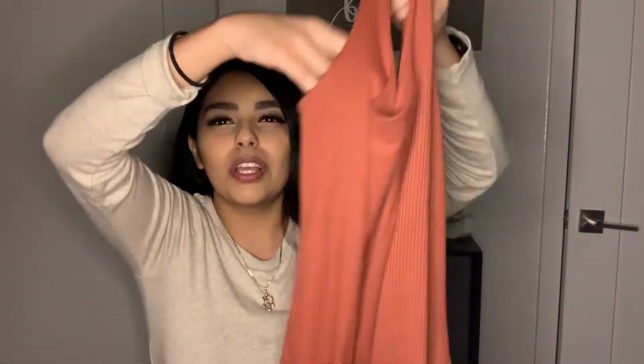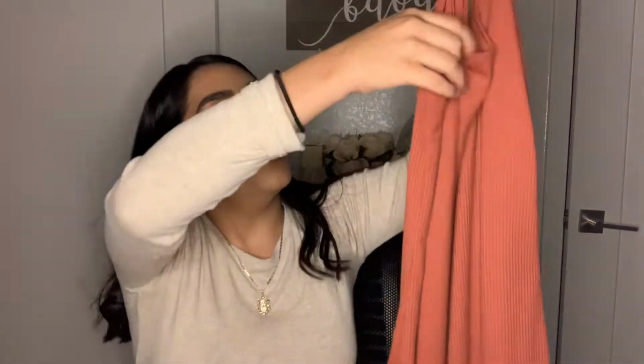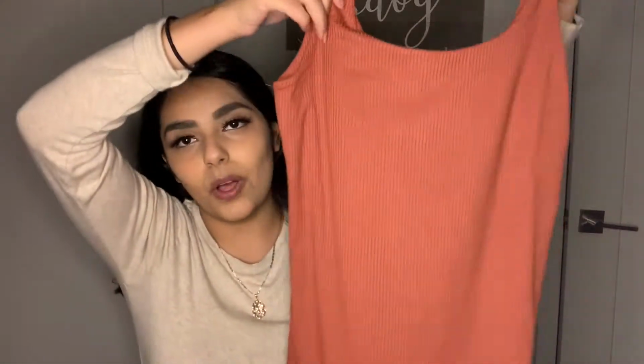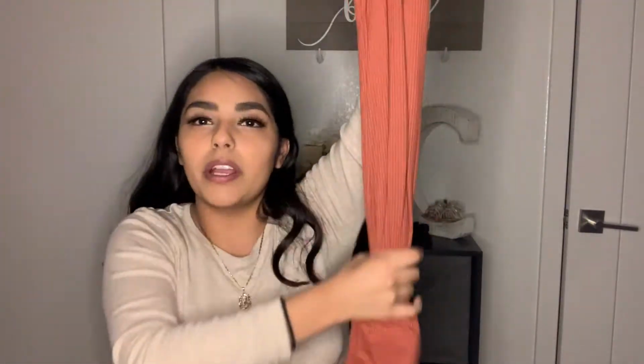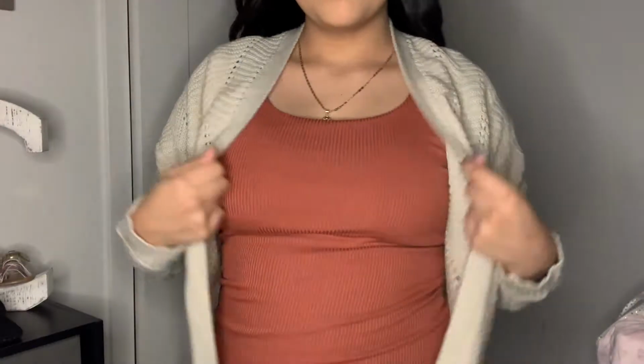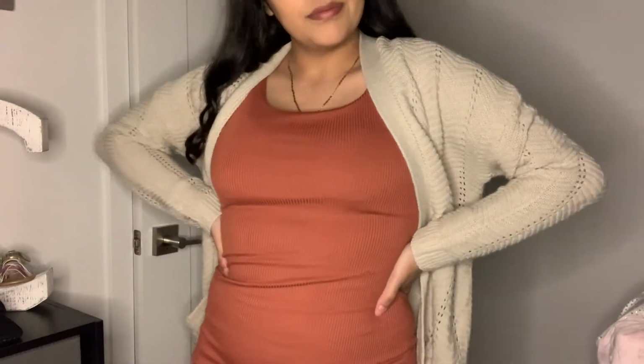Next, I went to Papaya, and my local Papaya didn't really have any sales there. So I did go ahead and pick up this pretty mauve, it looks like a burnt orange in person, but on here, I guess it's still burnt orange. This one is in a medium, and this was $12.99. I figured I could just pair it with like a nice cardigan. The only issue I had with this one is that it was a little snug, and more than likely once I lose my pregnancy weight, it probably will fit a lot better. So overall, I really liked the color and just in general the way this fit.